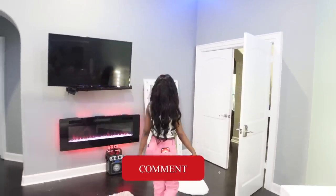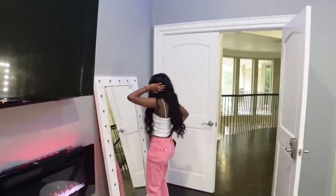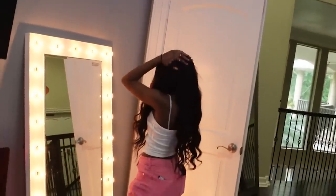So y'all, comment down below. Let me know if you guys are loving everything in her room. I absolutely love everything. Oh yeah, turn on the switch so you can see it with the lights on. It looks so cute. Pretty. Yeah, everything is so cute. Y'all is gonna be in this mood, like taking forever to get ready. But I don't blame her.